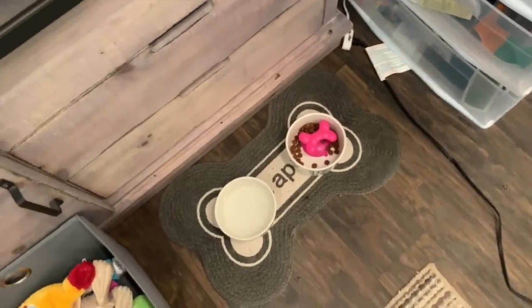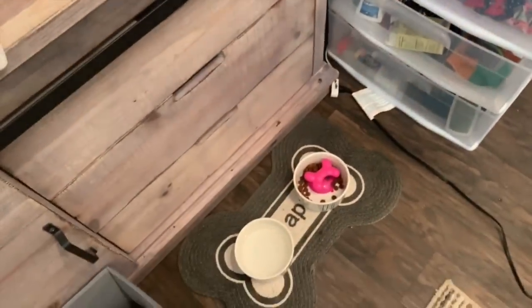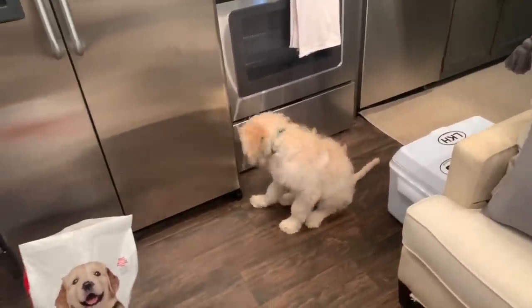Now, around this time, Indy is normally done eating, so I'm gonna go check on her. Okay, guys, she's still kinda eating. She kinda walked away when I came over here, but she's still kinda eating. You wanna finish your food for mom? Let's see if she'll finish it. Okay, guys, so by now, Indy has eaten most of her food. She didn't eat it all, but she'll normally go back and finish it off.